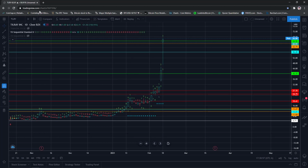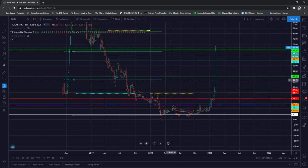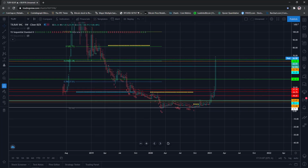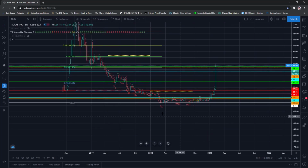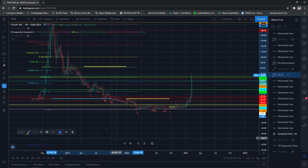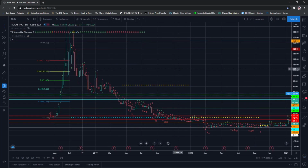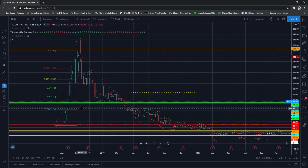It should have been. If I look at the Fibonacci retracements, 37 was like an area that should have been. Actually, I have this drawn backwards. This should actually be here. Let's see. That's not the one I'm looking for. That's the one I'm looking for. Let me hide this one. So here, this shows there should have been some resistance at 52.